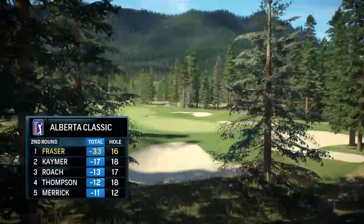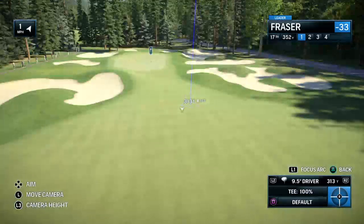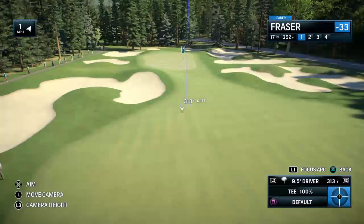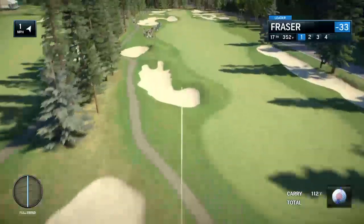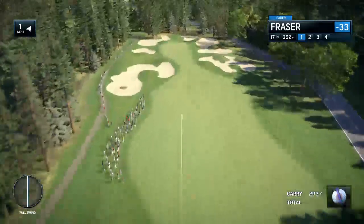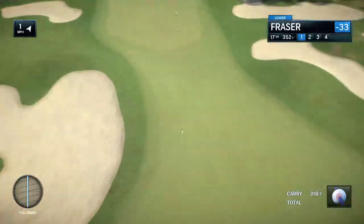Just 2 holes left here at Banff Springs, and Frank, another par 4. This one, short, 374 yards. It is. It's named Sarsi, which is a tribute to the Indian tribes here in the First Nations of Canada. So just think about that when you're teeing it off here on what is not an overly difficult par 4.